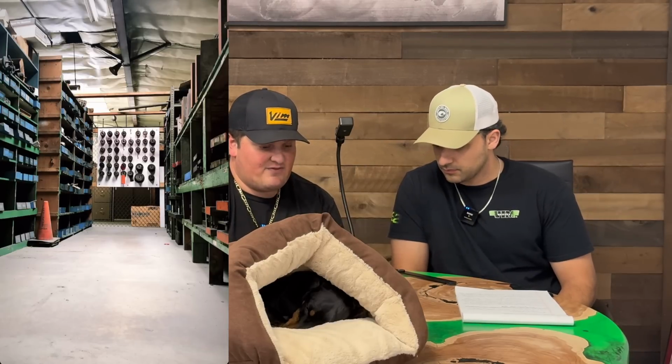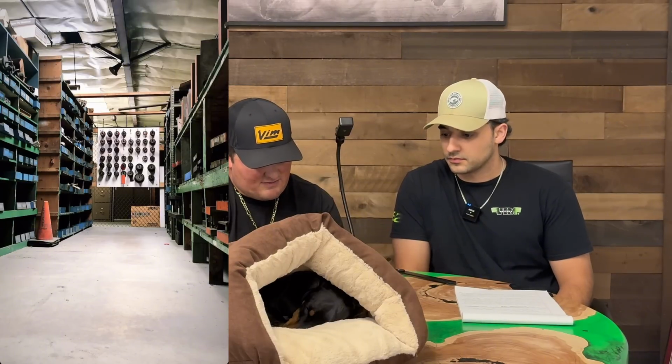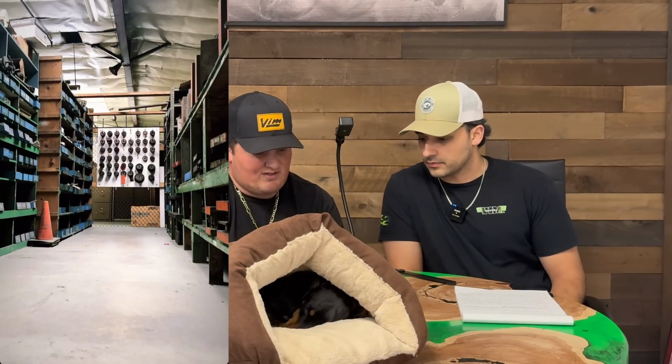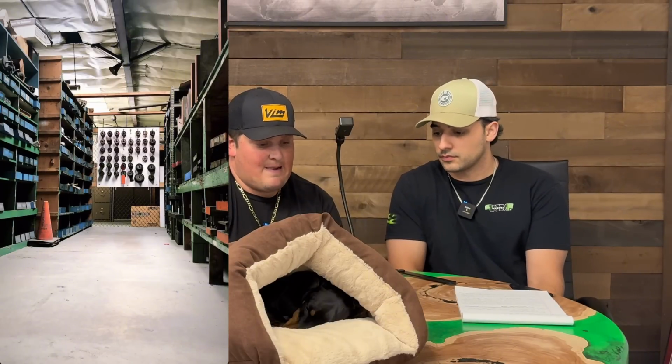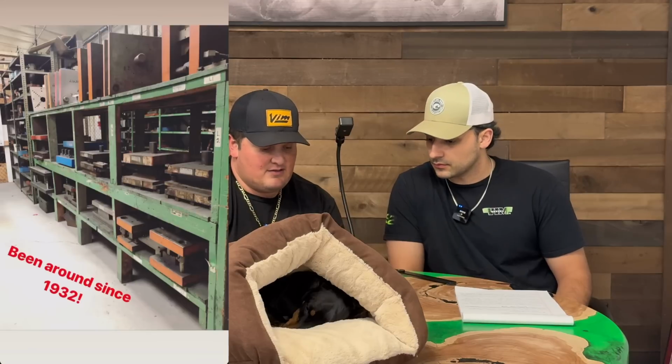These were all the dies for the different machines. All different roll stamp dies, all that stuff. Man, it was a full-fledged factory. And they expanded it like 6 times. Yeah, been around for a while.